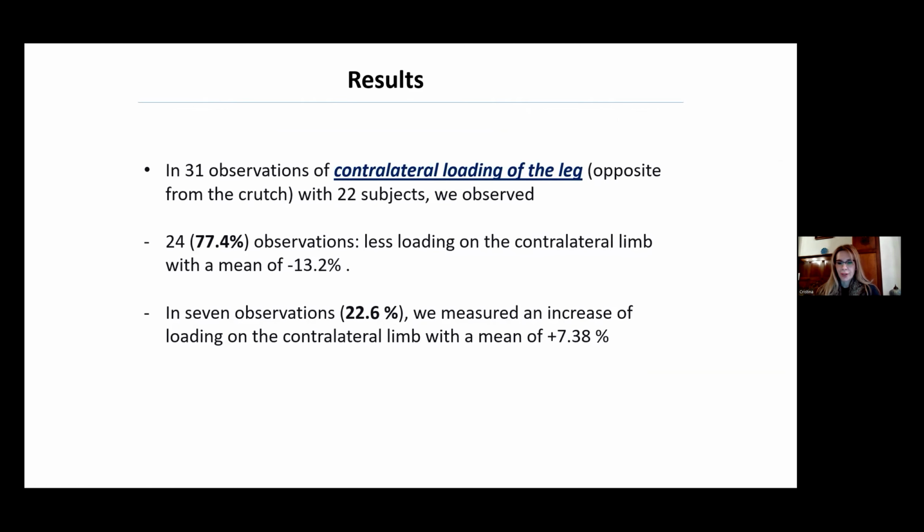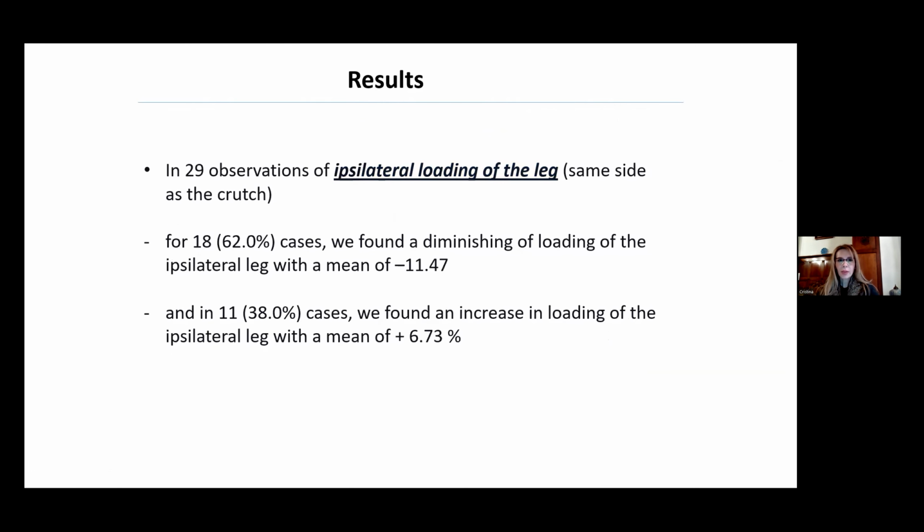Our results were surprising. In 31 observations of contralateral loading, the leg opposite from the crutch, with 22 subjects, we observed in 77% of observations less loading on the contralateral limb, and in 22% of observations we measured an increase of loading on the contralateral limb. In 29 observations of the ipsilateral loading of the leg, so the same side as the crutch, in 62% of cases we found a diminishing of loading of the ipsilateral leg, and in 38% we found an increase in loading of the ipsilateral leg.